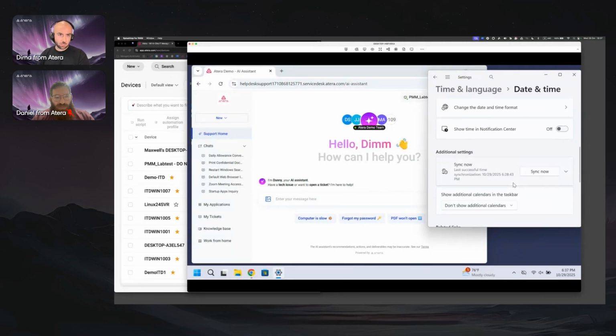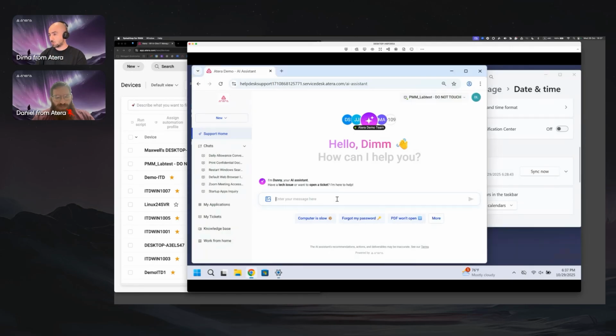So sometimes when you install a fresh Windows 11, your end users might experience an asynchronous date and time. They might not match their region. It might be many things. And as you can see, the last time I did it was at 6:28 p.m. So maybe I didn't do it actually, because it's now 6:37 and it synced on its own. So I need to resync the clock.